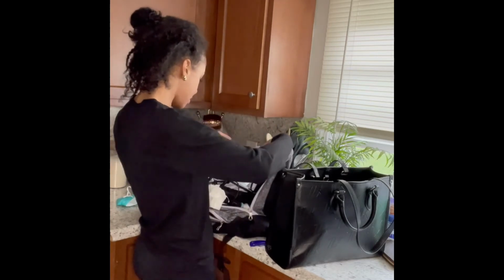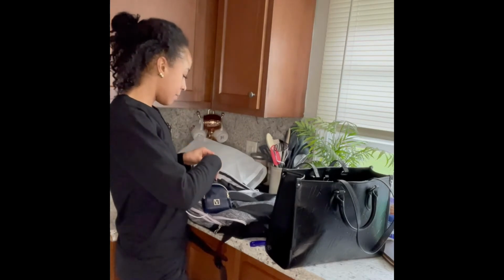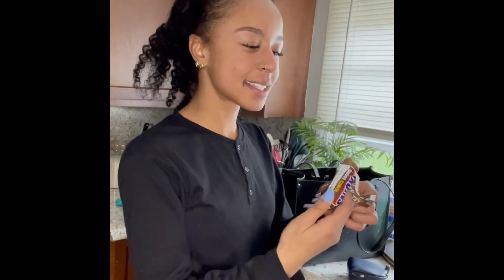This is just my little pouch that I keep my separate car keys in, so that way I don't have to look through my whole bag to find them. Whoa! Look, it was a full Snickers. Well, that's how you know I'm talking about it. Okay, well, anyway, this can't be that old, because I do remember eating it, like, the day before yesterday, so don't judge me.